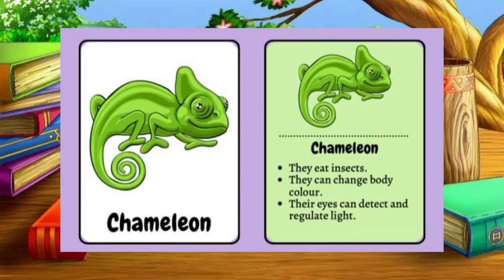Chameleon. They eat insects. They can change body color. Their eyes can detect and regulate light.